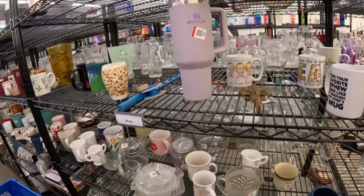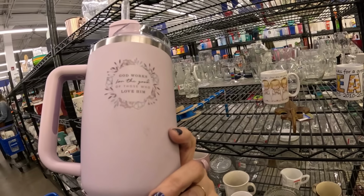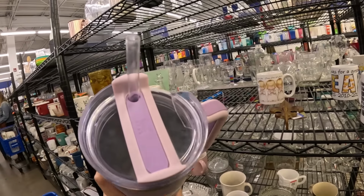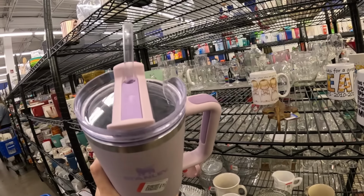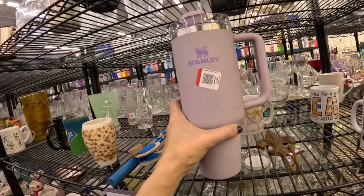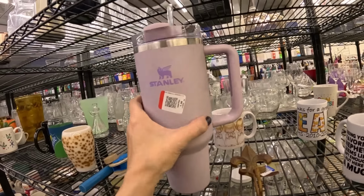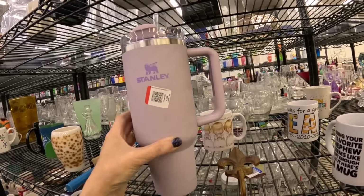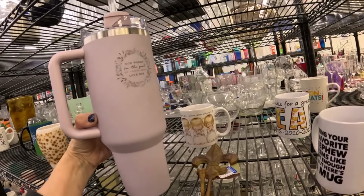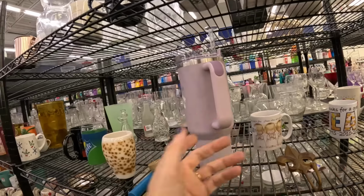We're coming around the other side. And we got a Stanley cup. God works for the good of those who love him. And this Stanley cup is well loved. Look at the crack on that lid. Looks like it was dropped once or 100 times. Stanley tumblers, as we all know, can do really well, but I'm going to leave this one. Could be a big mistake because the top is broken. If it was just the wear to the body of it, to the paint, I would probably still take it. Then we have the nice saying and the cracked thing. I'm going to wait. Could be a mistake.